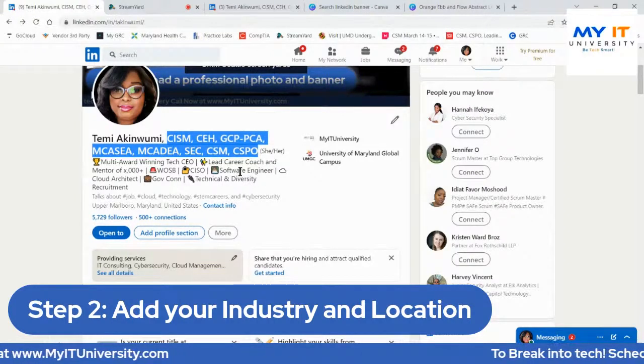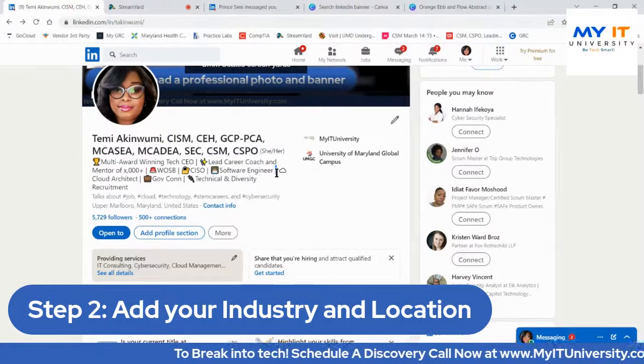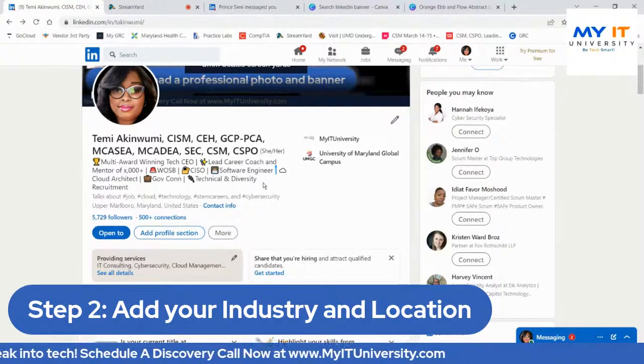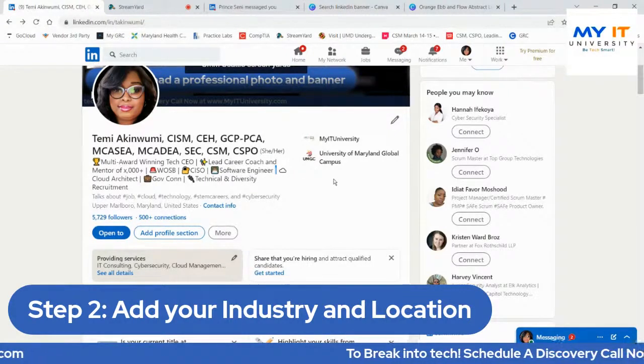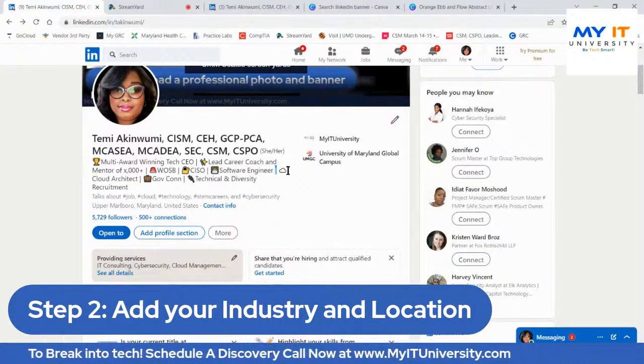And if you are a cybersecurity analyst, you use this pipe, we call this a pipe. Cloud architect, whatever your background is, you add it here. Whatever you are looking for a job for, you add it here. Yours might be Scrum Master, Professional Scrum Master, and Business Analyst. Yours might be Cybersecurity Analyst, GRC, and so on. You add that here.